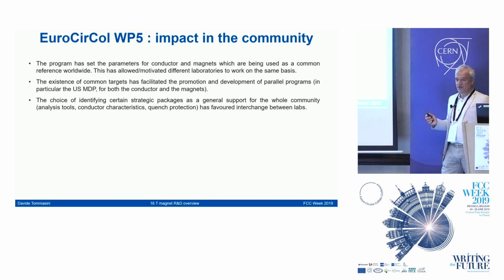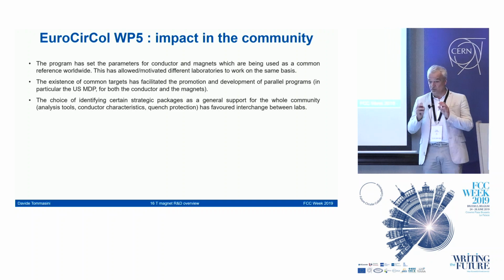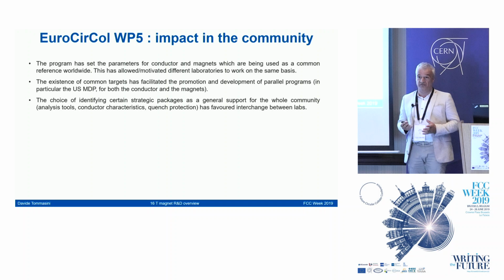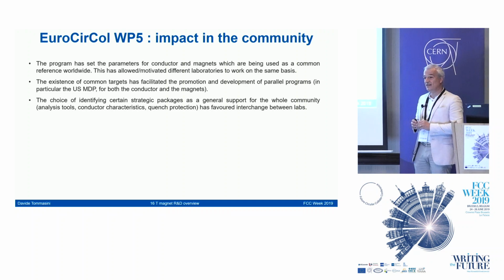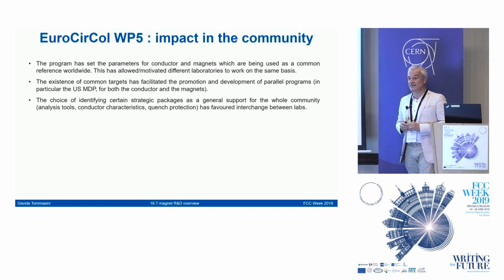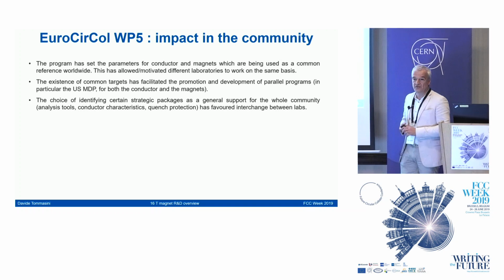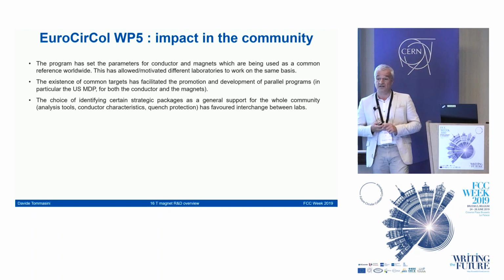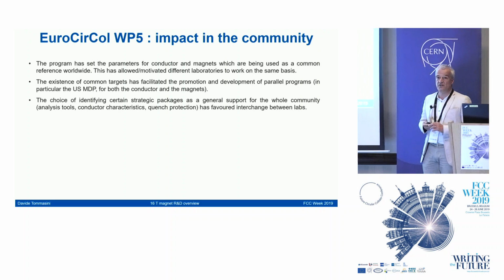We have also decided to choose certain specific activities as activities of general service in some way for all the individual directions that we pursued for these magnets. For example, for the quench protection, for the conductor characteristics, and also for the analysis tools. And this has favored the interchange between laboratories.